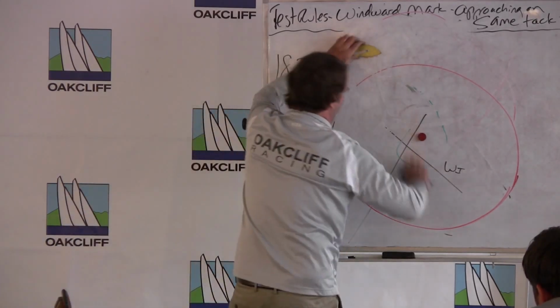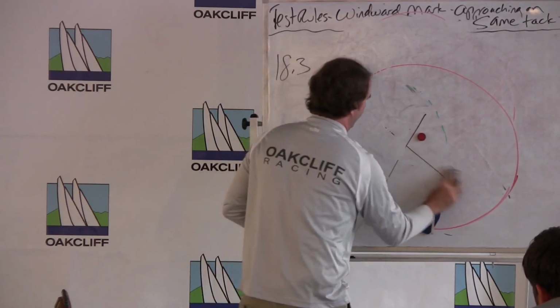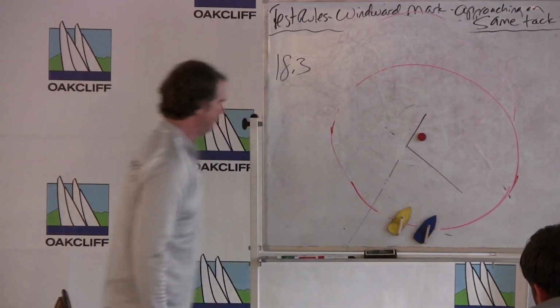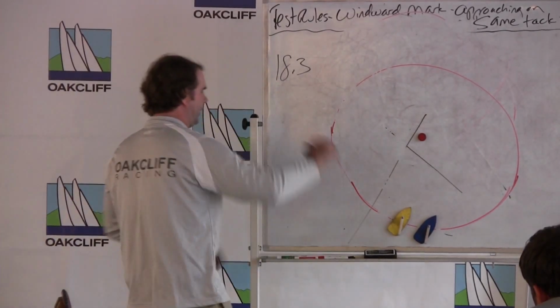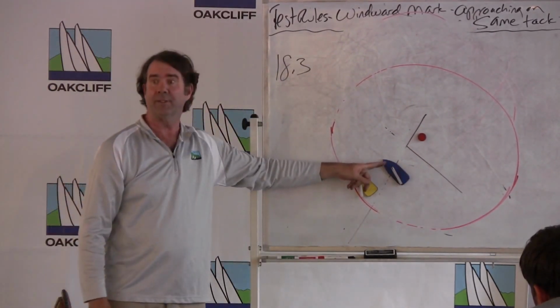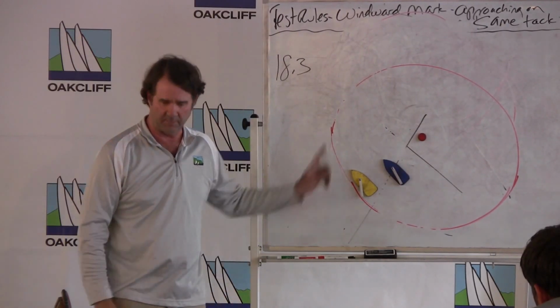This setup is going to happen quite a lot, I predict. The one we just talked about. Not necessarily going outside the zone. But imagine our scenario where both boats are below the lay line. Below the port lay line. Clearly yellow knows that blue's entitled to tack. Yellow tacks, blue tacks, and here they are. And yellow's going to be hollering that blue needs to sail her proper course. And you know that she doesn't, because she's not a right-of-way boat.